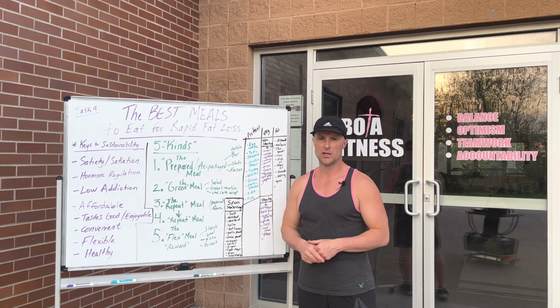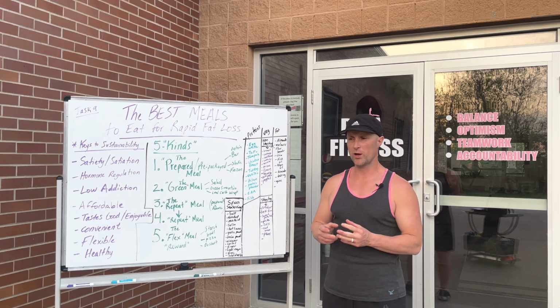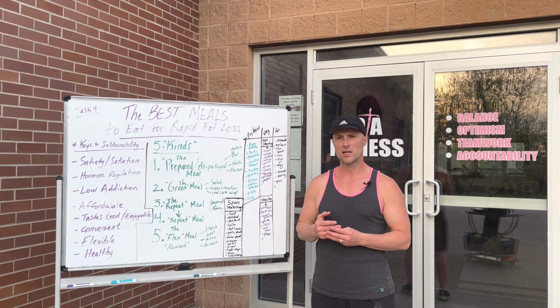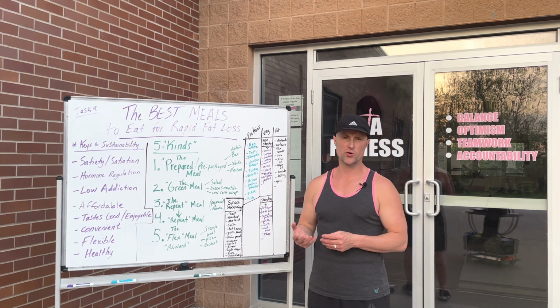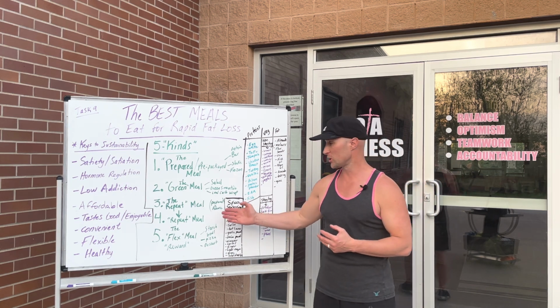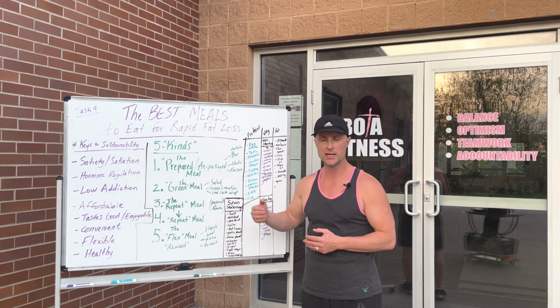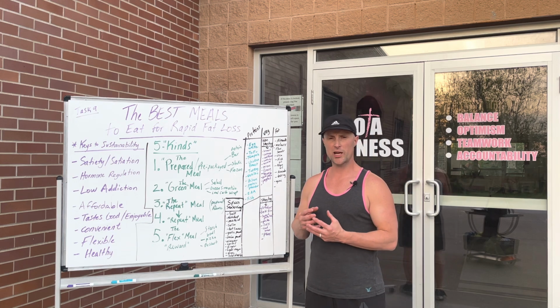The flex meal. What the flex meal means is literally flexibility. So it means that one meal a day could be a special treat. It could just be another one of these meals up here. It could be a green smoothie. It could be a protein bar and fruit again. But it's usually like a reward meal.